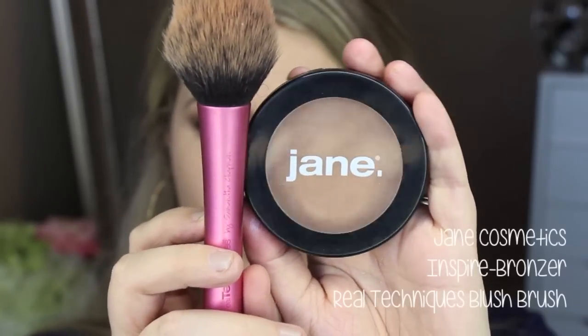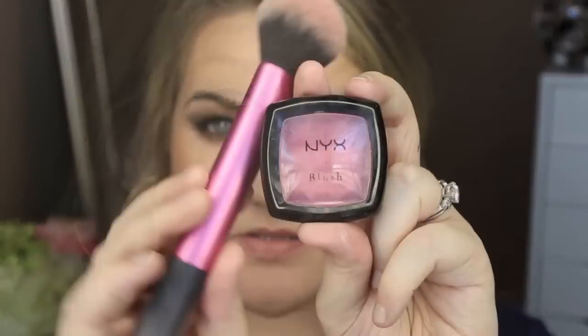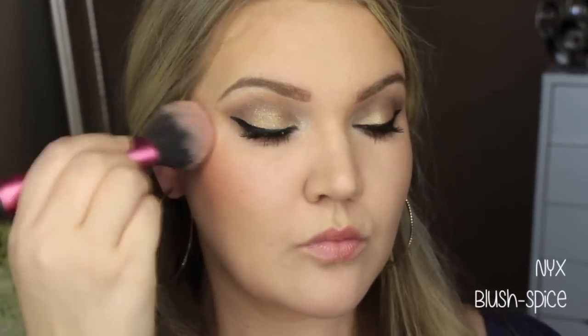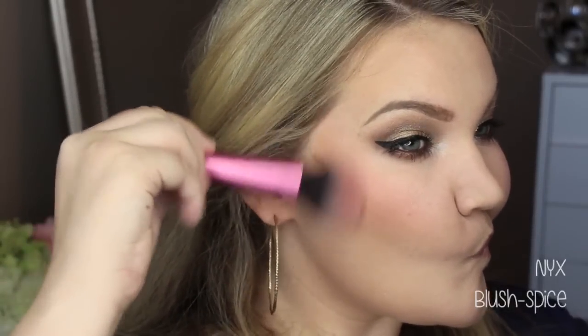And finishing up with the face, I'm using my favorite bronzer from the drugstore. This is Jane Bronzer in Inspire and the Real Techniques blush brush. So just go ahead and do like the 3 shape, contour a little bit, and bronze up the face with this. And then I'm using a NYX blush in the color Spice. I love this blush. It's a beautiful shade and it's extremely pigmented, so you really only need a little bit. So just kind of put those on the cheeks and worked it backwards.